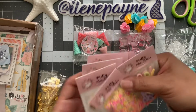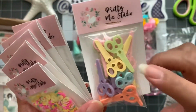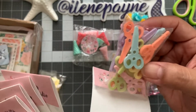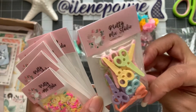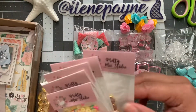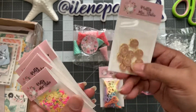Look at her packaging. How pretty. I got the scissors. How cute. Look at those colors. Orange, blue, green, yellow, pink, purple. Yes. I love it. And then we got some X and O's. These were a really good price, guys.